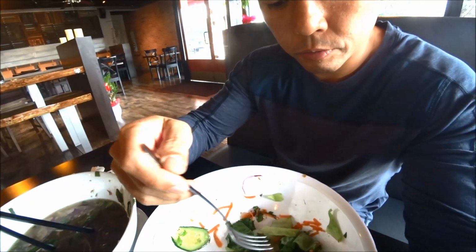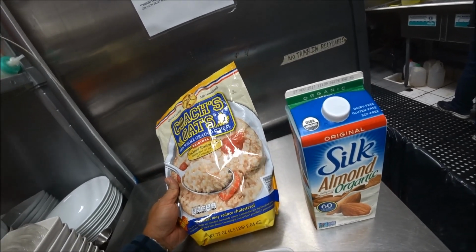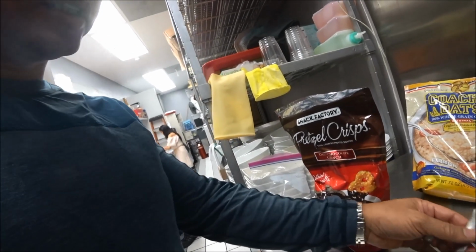Okay, so I'm pretty much finished with my salad. I mean, there's not that much left. I'm pretty full. I'm gonna go on to my oatmeal now. Okay, so the oatmeal I use is the steel cut oatmeal. I get this from Costco, and then I don't use milk. I use almond milk. I always have a bowl of nuts every day.